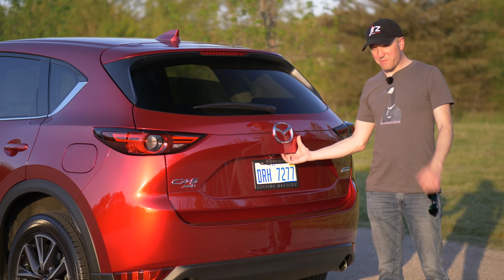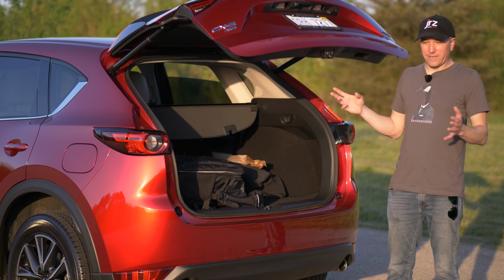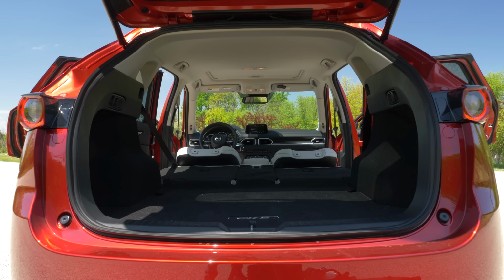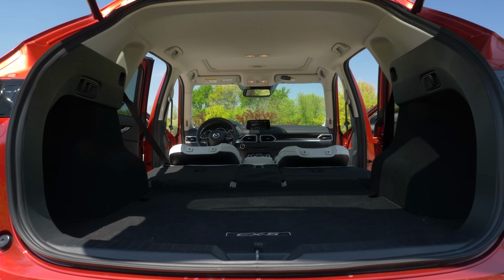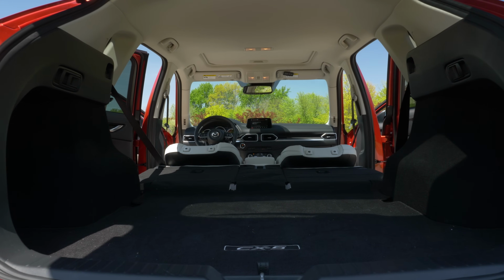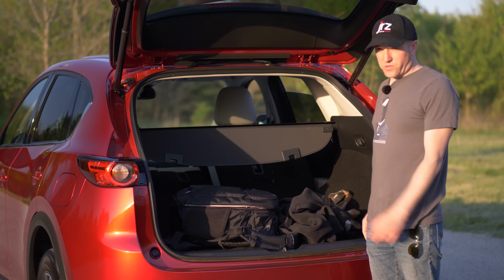If you use your little remote, you can open it before you even get here, and you don't have to worry about waiting like I constantly complain about. Now, one of the most critical parts of buying a CUV or an SUV is the storage space, the capacity. And while the CX-5 isn't the largest in its segment, it is extremely usable.